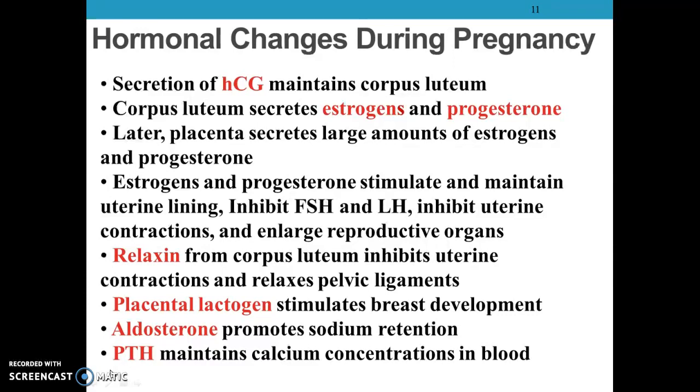If we keep sodium in our blood, that means that we're going to keep water too. So the reason we need that is because we need blood and we need a lot of fluid for the offspring. So kind of the same thing as what we just talked about with calcium. So much of that blood is going to the offspring that we need to make sure our blood volume stays high enough. So aldosterone causes us to retain sodium, and that sodium is going to cause water retention.